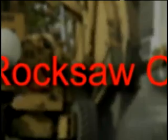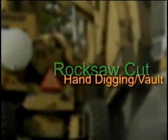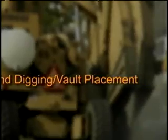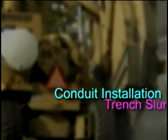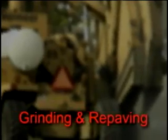So how is a safe Rocksaw operation performed? There are 7 basic steps: traffic control, utility locates and pre-fielding the cut, the actual Rocksaw cut, hand digging high spots and vault placement, installation of conduits, slurry of trench, and grinding and repaving the trench line.